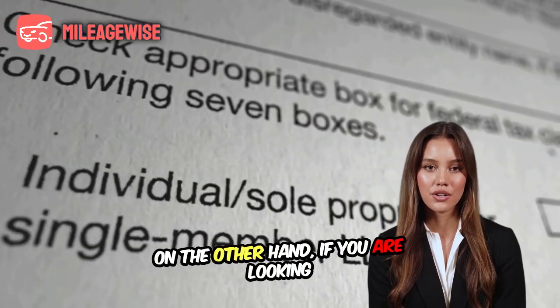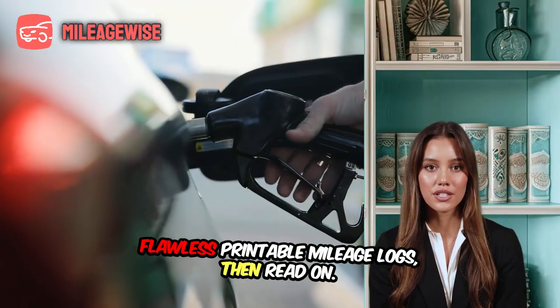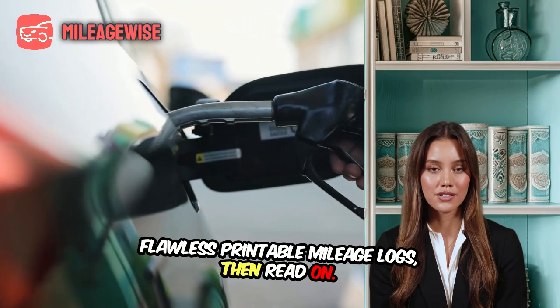On the other hand, if you are looking to join the many efficient business people who now use a mileage logging app to create flawless printable mileage logs, then read on.